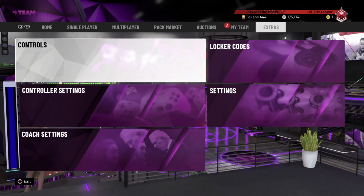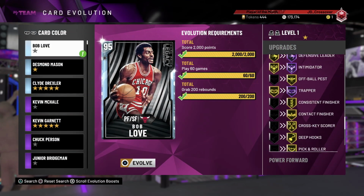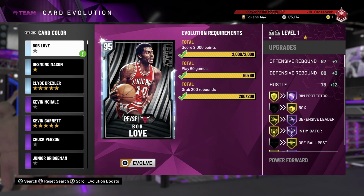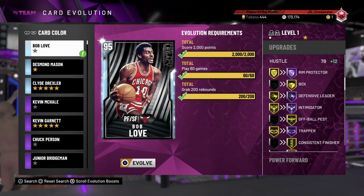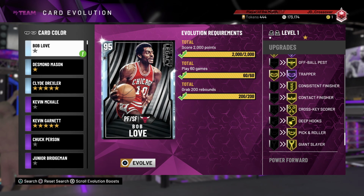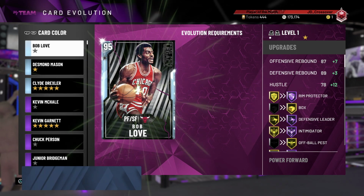And there we go. We've got the exclamation mark in the My Team section, and Bob Love is finally ready to be evoed up to a Pink Diamond. 60 games, 200 rebounds, 2,000 points, and he is ready to get 4 Hall of Fame badges and an extra 1, 2, 6, 8 gold badges. Let's do it. Let's see this animation.